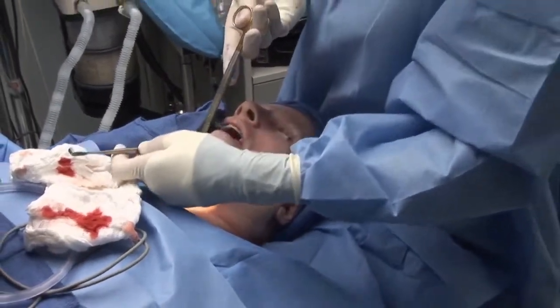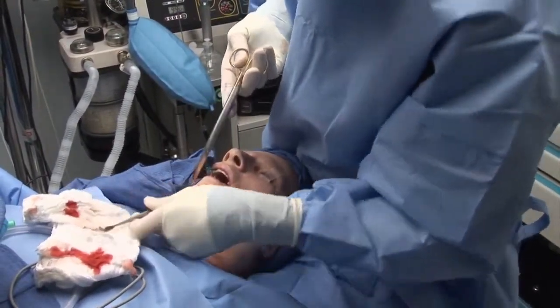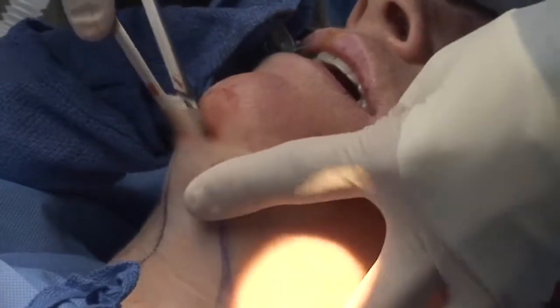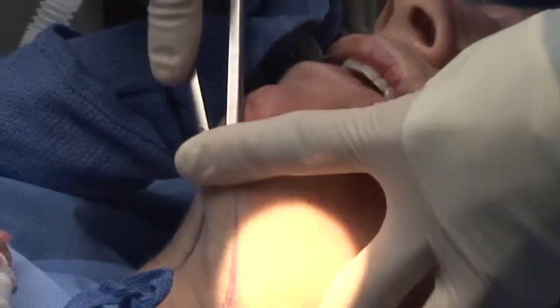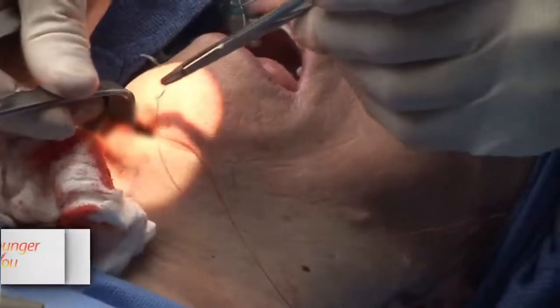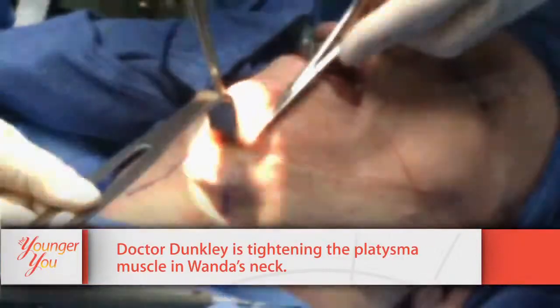Now we're just freeing up the muscle edges that run here where I've marked. Once we get those muscle edges freed up, then we're going to start working on sewing them back together in the middle. I have all this saggy skin that I expect to be tight, gone. I expect to be beautiful and tight when I get out. Well, once again, we got the top of the platysma muscles together, and now I'm just going to work my way down.